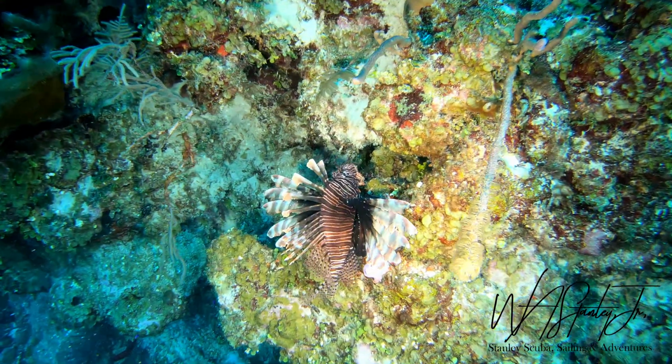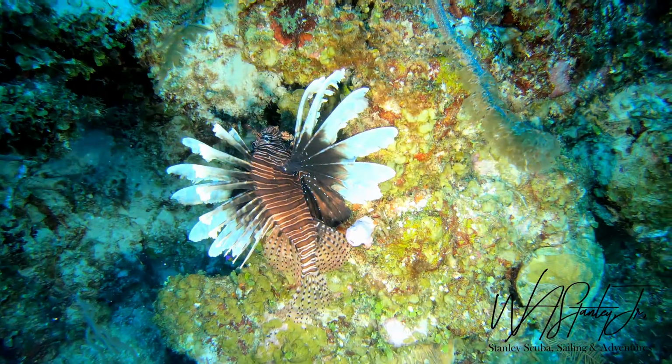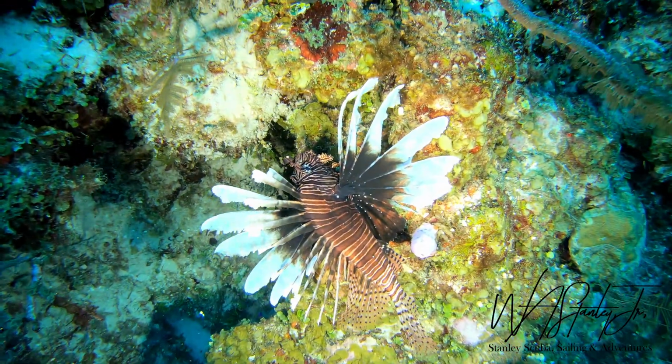I didn't see any of the crew carrying spear guns on this dive site and wondered why. I saw quite a few lionfish and they all seemed fairly large. Here's the first one I came across.